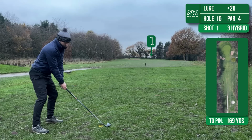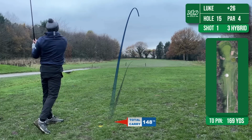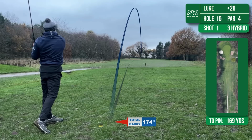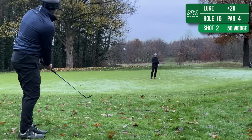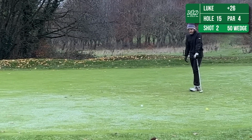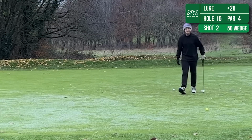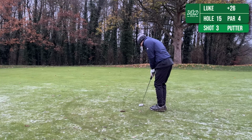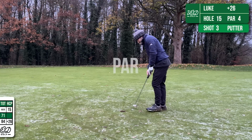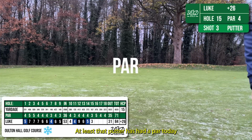Hole 15 then is a 170 yard par 3. This time I'm hitting 3 hybrid up towards the green, and it's a good distance. It's just gone a little bit left and leaves me chipping to yet another green with no pin. And what you can't see is that actually came pretty close. Oh my word. And leaves me a tap in. This time I do get the second par of the day. Only the second par of the day. At least that put us at a par today.